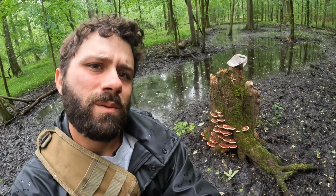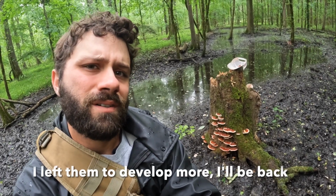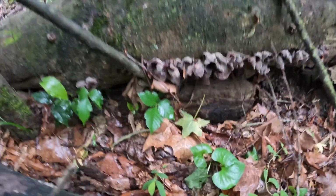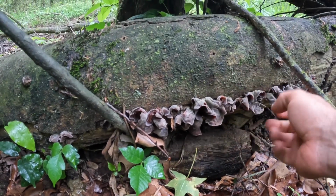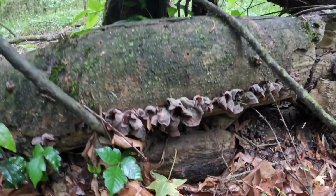I'm not sure what I'm gonna do with these reishis. That's a lot. And I don't know if I wanna cut them off, because I don't know if I'll use them. I'll have to think about it. I don't know, we'll see. Gorgeous though. I'm gonna end up coming back here for the reishis. I'm gonna give these a few days to develop. I think those will get bigger and we'll pick them then.